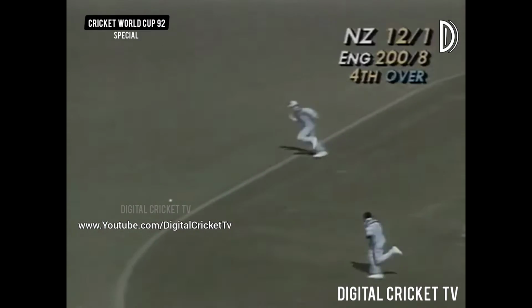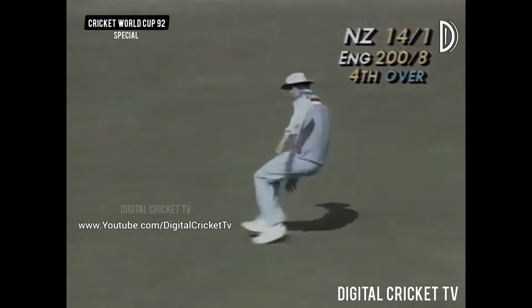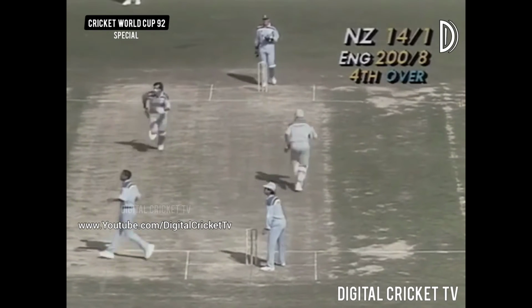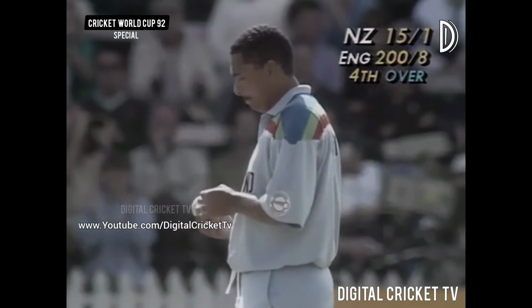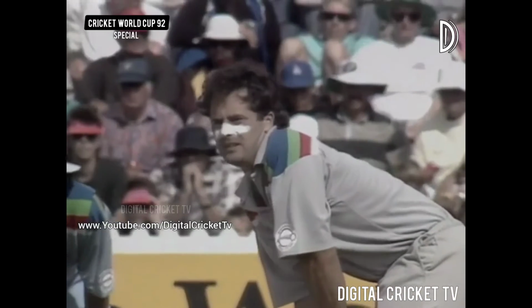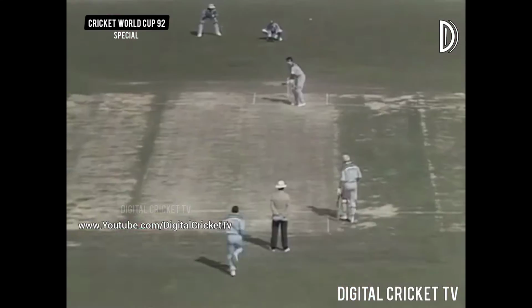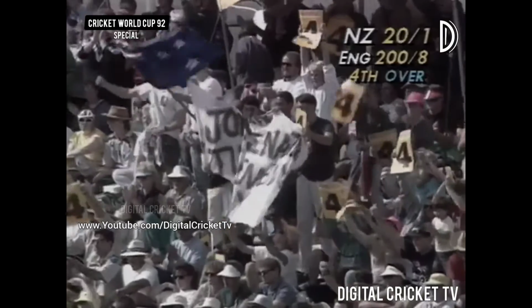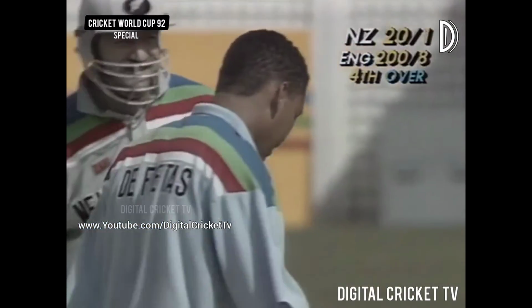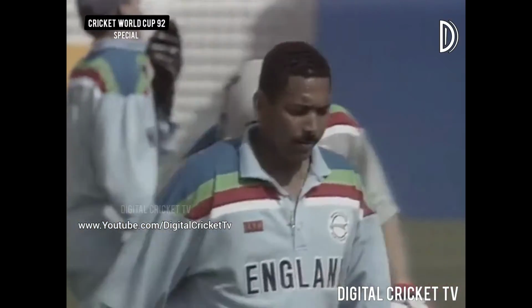Well, the Sri Lankan supporter is outside the ground, but Andrew Jones inside strokes this one into the covers. No real power, but he timed it well, and they're going to come back for 3. This is good running. Oh, clipped away. Lovely shot by Jones. 4 runs. That's 4. He timed that beautifully. Angling down the leg side, clipped away. So 4 more to Jones. End of the over, 20 for 1.